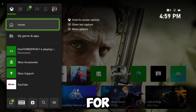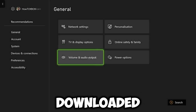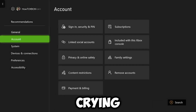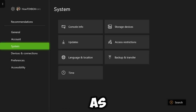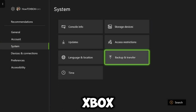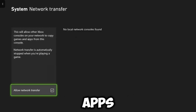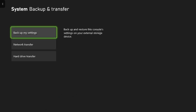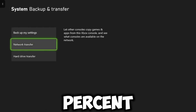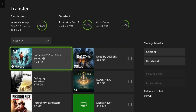Now this tip is for old Xbox gamers. If you've already got an Xbox One with a bunch of your games downloaded and you're about to be crying because you'll have to download them all again on your new console, you don't have to worry, as long as you activate the setting on your Xbox console to allow network transfer. What this means is it transfers all your apps and all your games from your old Xbox console onto your new Xbox console without having to download them all from scratch, from 0% all the way to 100% again. It will just automatically transfer over if you go through the prompts.